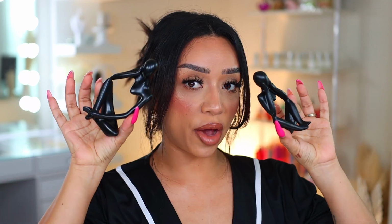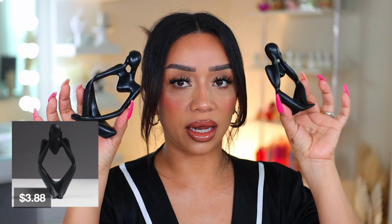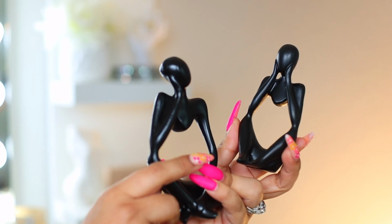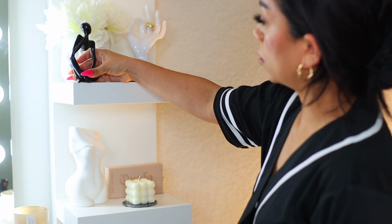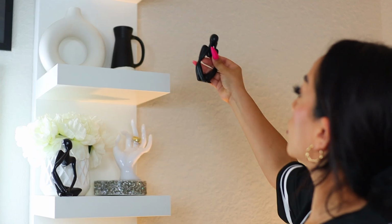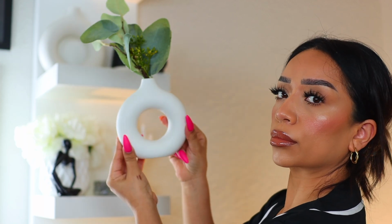So I am planning on putting these up right here, and I will be inserting clips so you guys can see and get an idea of what I'm doing. Up next are these two little statues, I'm going to call them. And again, I got them in white because all my drawers are white. Pretty much everything in my room is white, with the exception of artwork that I have up there. But I did want to add some touches of black. So I got these.